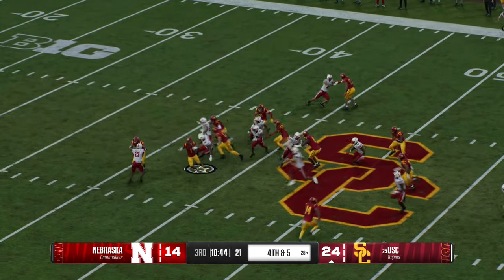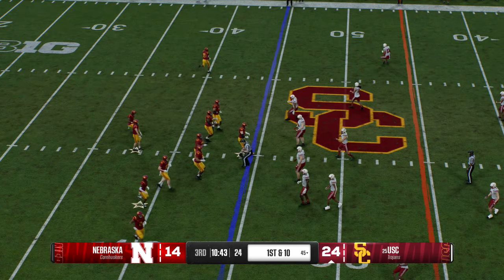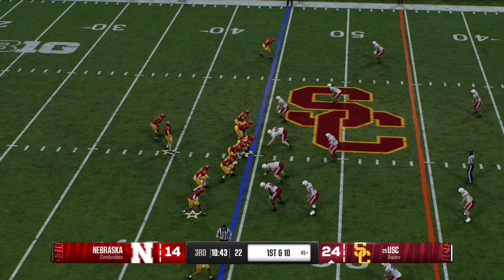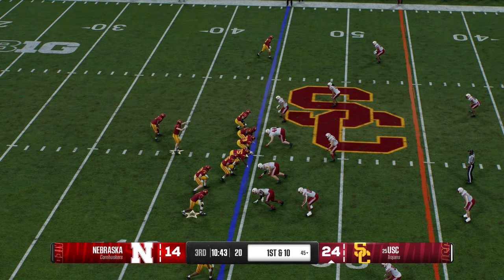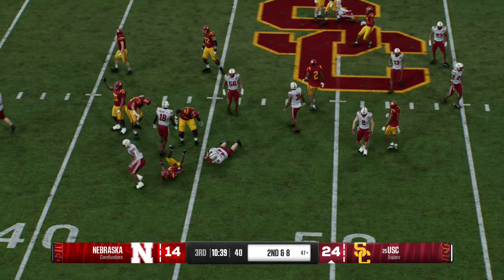Running it back, it's Branch. Good effort by the return man. They get him down, but that's a solid gain in return. And the Trojans' offense is back out on the field. They had a brilliant touchdown drive last time, mixing the run and the pass. Can they keep that going again?